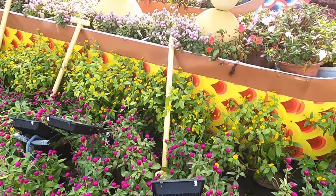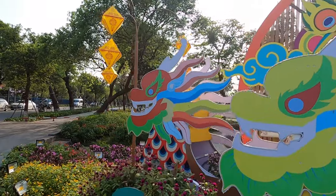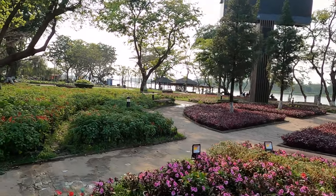Lena and I only had a really short time in Hue, so we thought we'd do a bit of exploring around the city. We had to get down to the station to verify these digital train tickets that we'd bought, because it was a company we haven't used before. So we went for a walk down one side of the Perfume River.